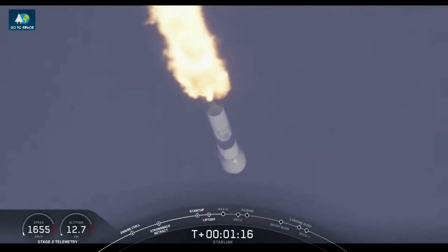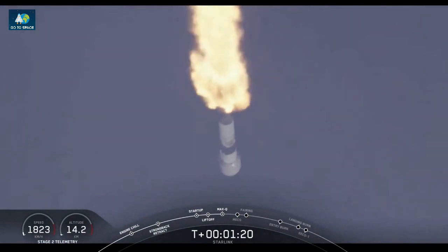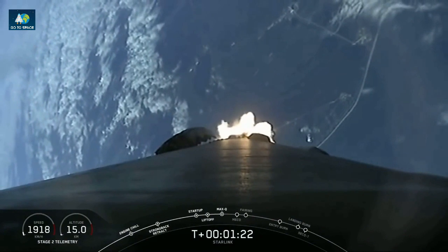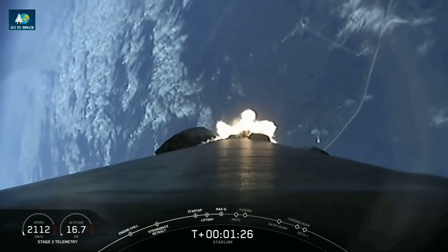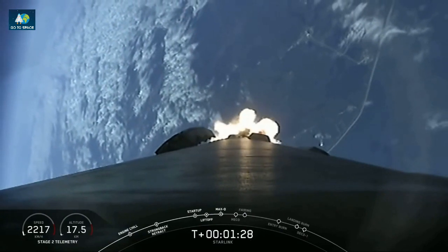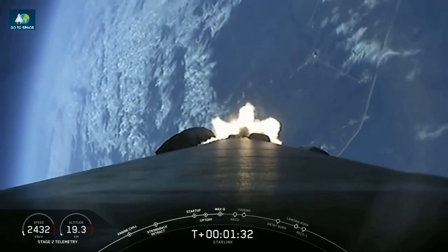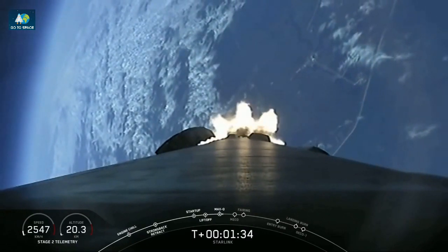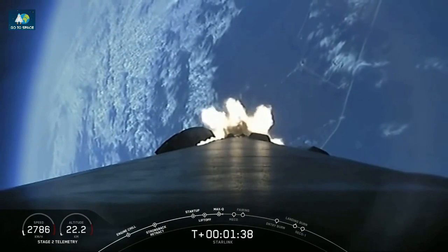Vehicle is experiencing maximum aerodynamic pressure. And we've just heard that call out for max Q. Coming up next in about a minute will be three events back to back, starting off with MECO, or main engine cutoff, followed immediately by stage separation, where the first stage separates from the second stage, and then followed by SES-1, which is second engine startup.